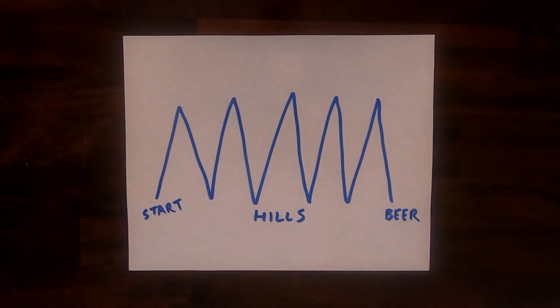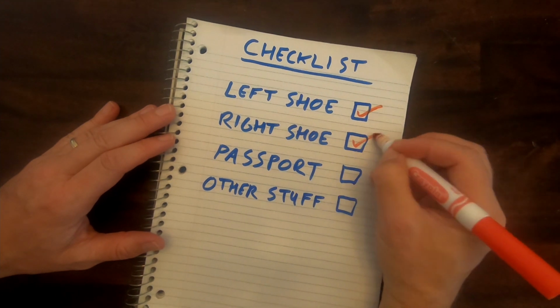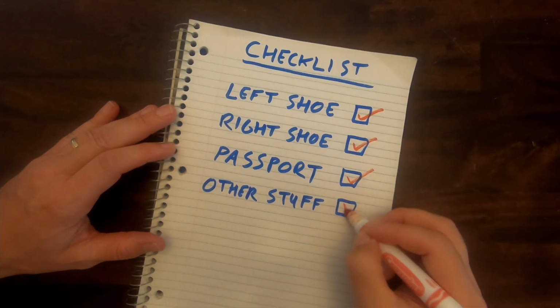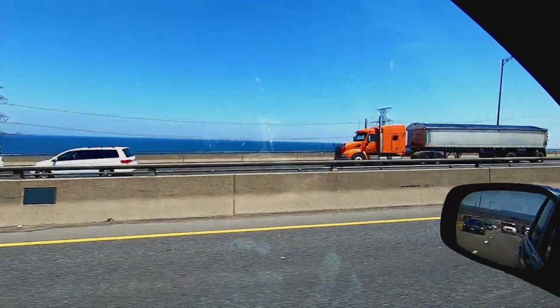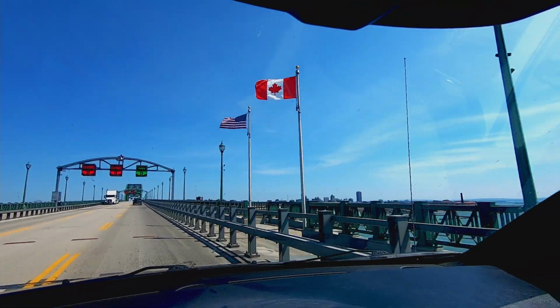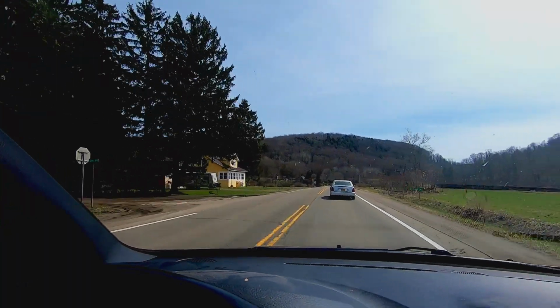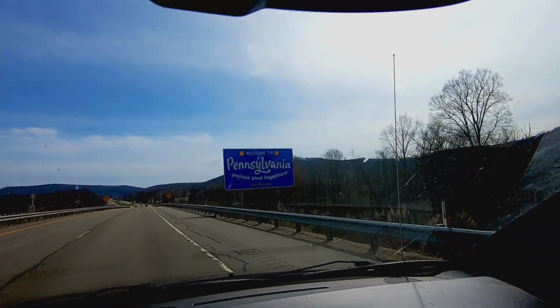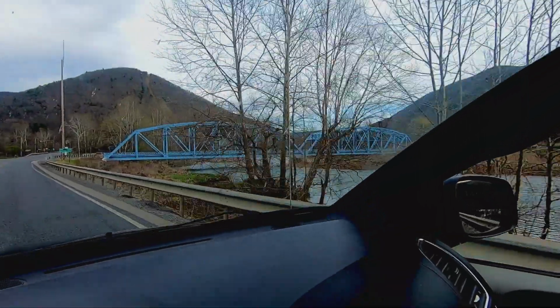Alright, let's go pack. Now, for every race, I always make a thorough checklist to go through to make sure I don't forget anything. Looks like I was ready to hit the road. As I headed south, the traffic got lighter and the hills got bigger.